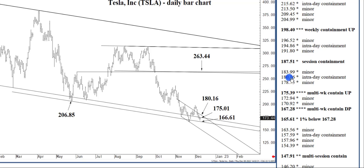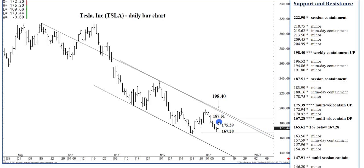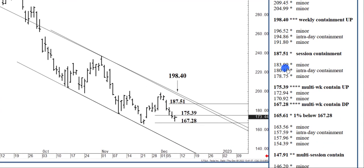For the day itself, upside, I've got 180.16. This former channel top can contain intraday buying pressures. If we push through 180.16 today, 187.51 is in reach. That would be a significant rally, but we've seen them before. I have my doubts whether we would reach 187.51, but I do think if we push through 180.16, there's really no good reason to be short through the rest of the day. And yes, 187.51 would be in reach perhaps by the closing bell.